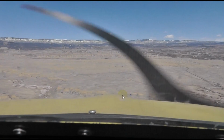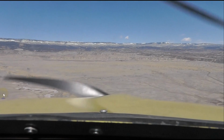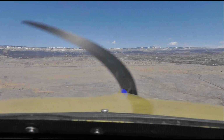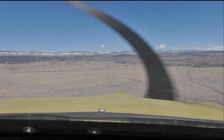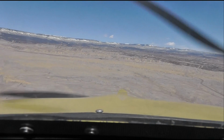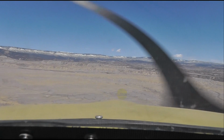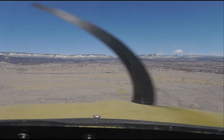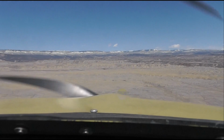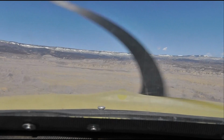Now you can tell that we're starting to slow down a little bit. Over here is the runway. We're slowing down because we want to come down. We've got now 1,000 feet to lose as we come into this. Basically, the pattern means doing a takeoff followed immediately by a landing. You skip everything in between. So you can practice the takeoff, practice the landing, practice the takeoff, practice the landing.